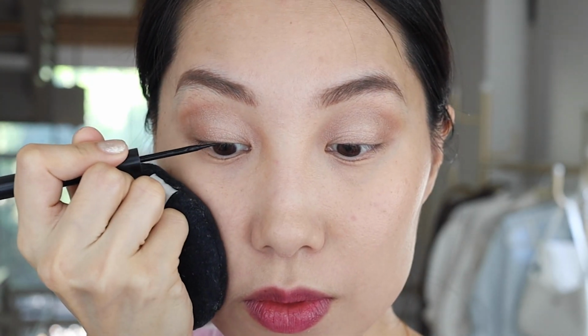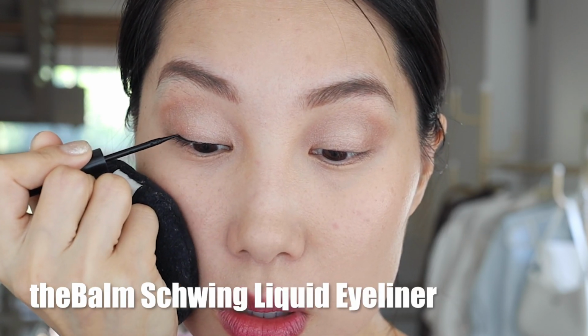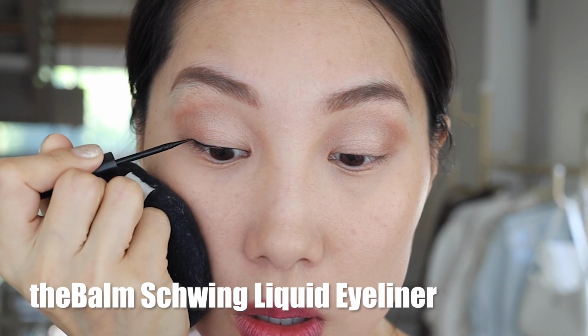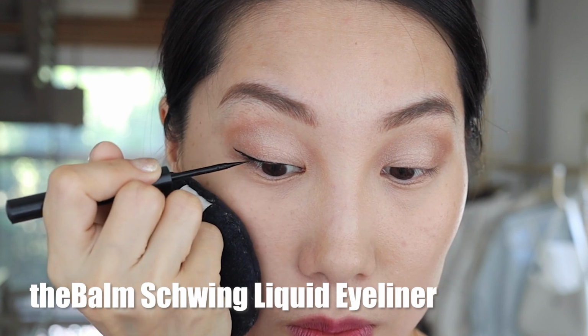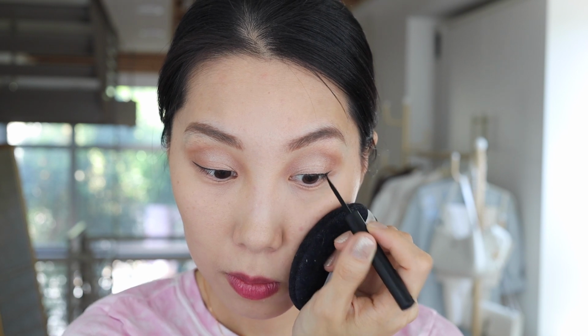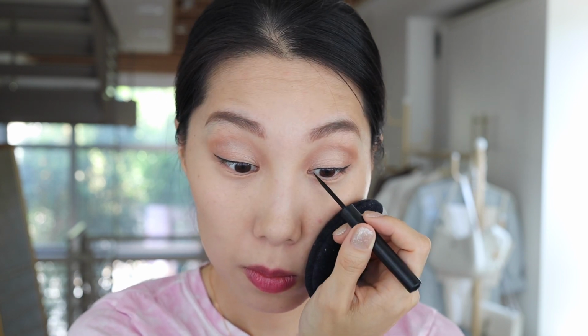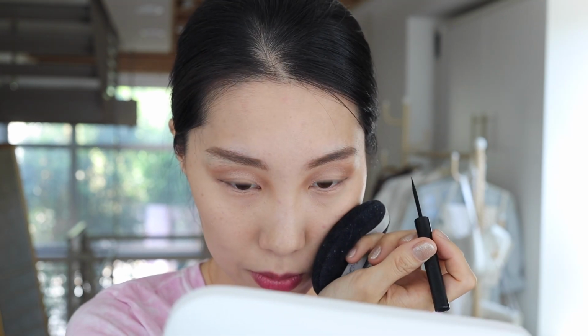So for the eyeliner today, I almost want to skip this part, but I'm still gonna do it, but in a very sleek, very minimal way. And this liquid eyeliner is from theBalm. It's their black liquid eyeliner, and it has a long tip, and this liquid is very manageable. It's not too liquidy, and the tip is long and soft. I have good control with this product. You can just easily go along the lash line, filling the lash line with the liquid.